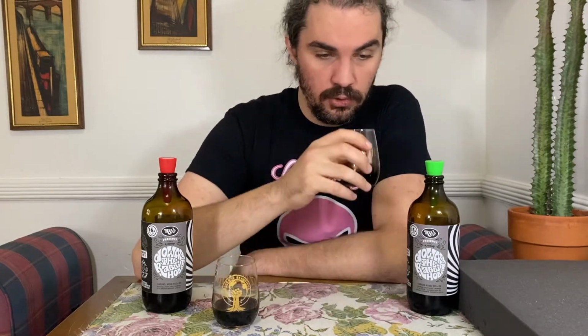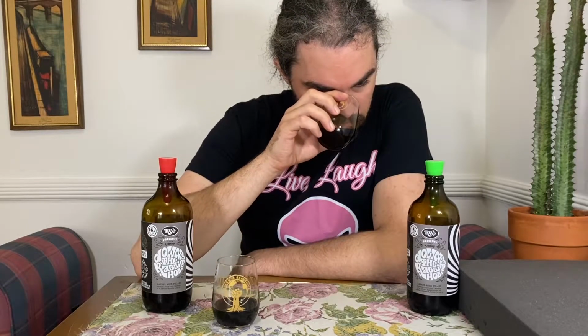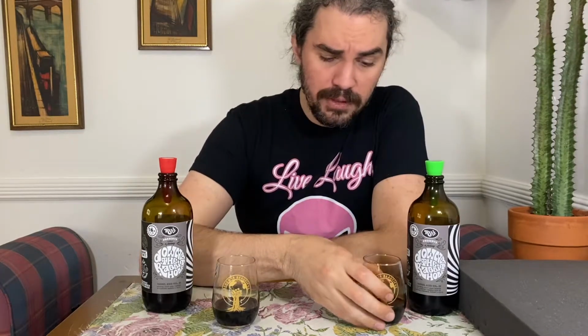As it warms up, the chocolate from the beer is coming through more. Or maybe my palate is just getting used to that coffee, because the coffee was huge. Huge. Or maybe it was just huge because it was cold. But yeah, the beer's coming through a little bit more.